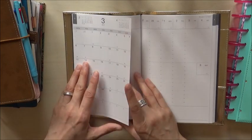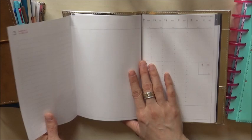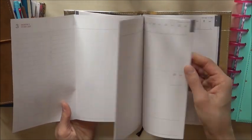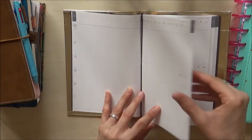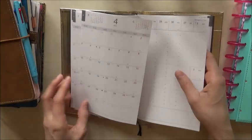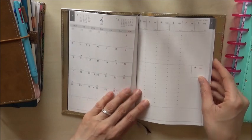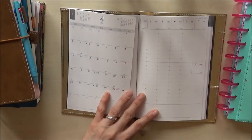So it's got this fold-out monthly on one page, which is a really cool feature, and then it has a to-do list on the back and a blank sheet, and then it's got the weeklies, and the monthlies are wider so you can easily flip to every month. It's kind of like tabs, and you can also fold it over so that it opens to the exact week and you can see the weekly and the monthly at the same time, which is a really cool feature.